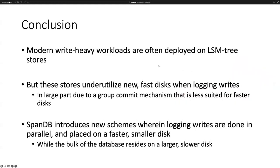So to conclude, we have these write-heavy workloads that are becoming more and more common that can be deployed on LSM-tree stores, or that's maybe what people think of where to deploy them first. But with these new faster disks, it's very hard to fully utilize them, at least if we're just talking about running one store on the disk. If we're using some sort of logging, this group commit mechanism might just be too slow.